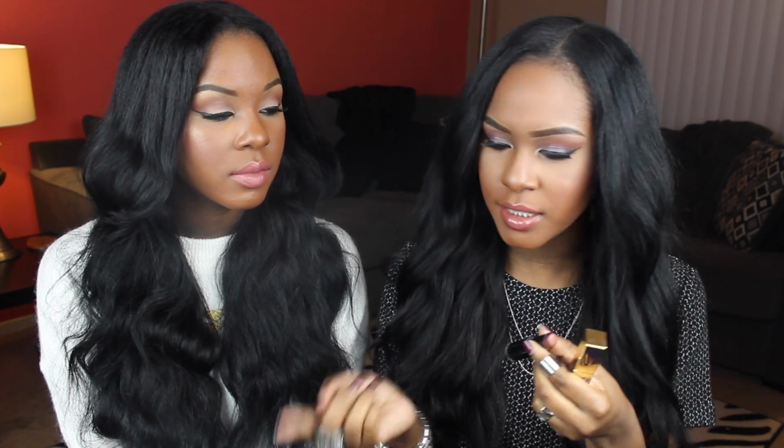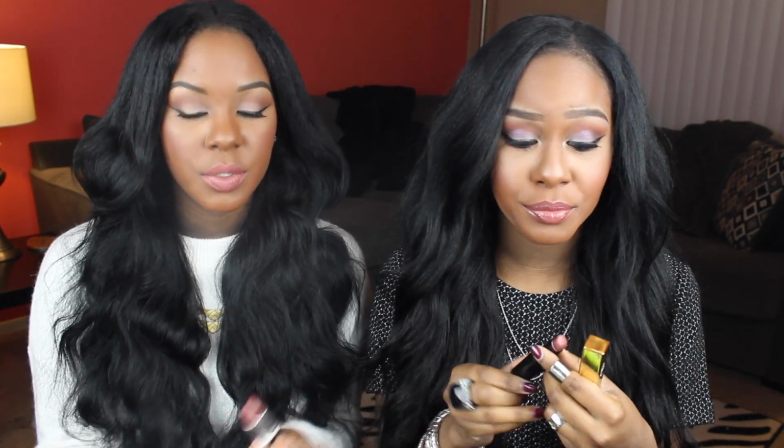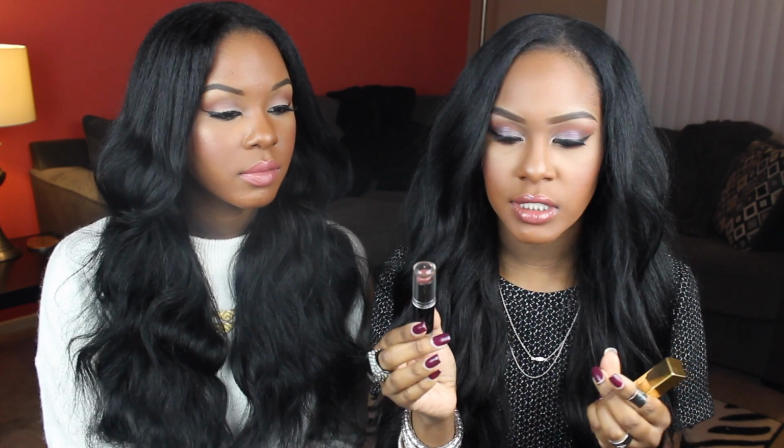Like, this Mochalicious color is so pretty. It's just a really pretty neutral color. It kind of looks similar to Creamier Coffee, a little bit. It's a little darker. Kind of similar though. It is pretty similar, but it is a little darker, like Kendra said. But I'm just obsessed with this lipstick.